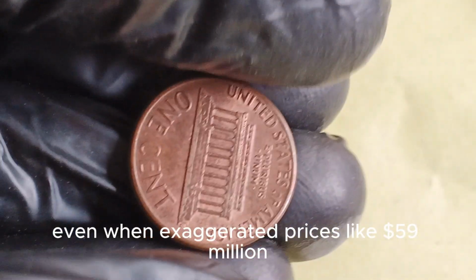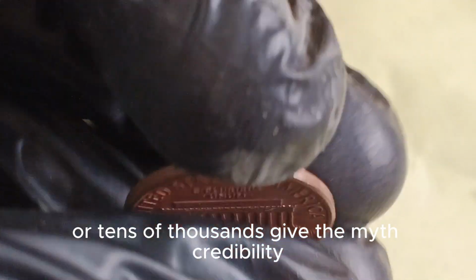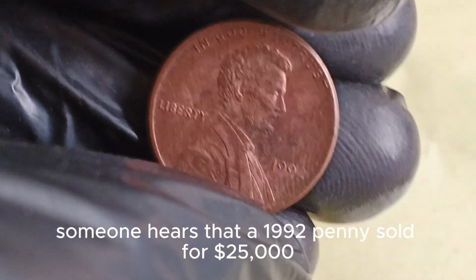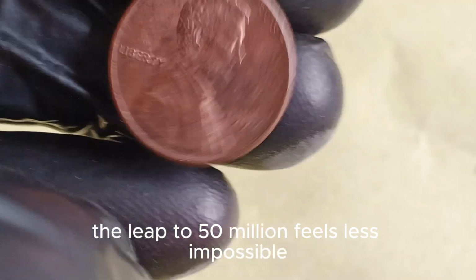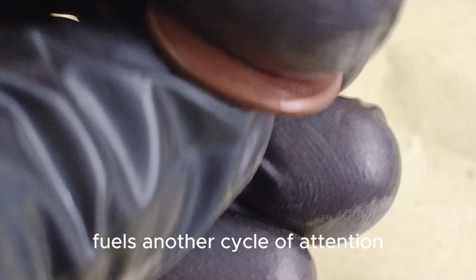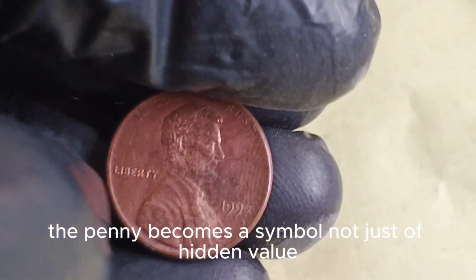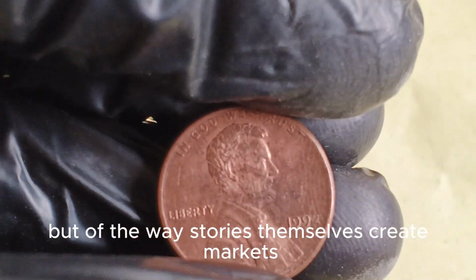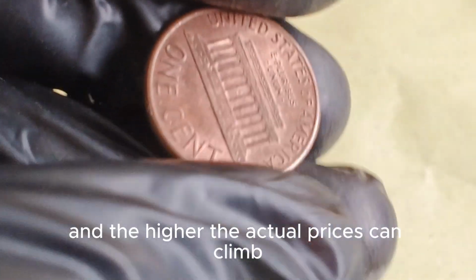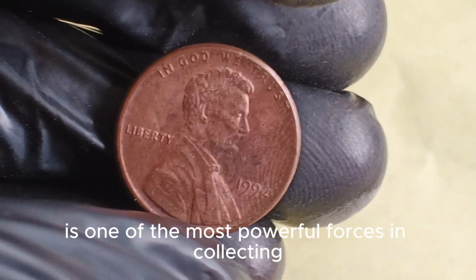Even when exaggerated prices like $59 million are not real, actual sales of thousands or tens of thousands give the myth credibility. Someone hears that a 1992 penny sold for $25,000, and suddenly the leap to 50 million feels less impossible. Media thrives on those headlines, and every article or video fuels another cycle of attention. In that sense, the penny becomes a symbol not just of hidden value, but of the way stories themselves create markets. The more people believe in the penny's value, the more demand grows, and the higher the actual prices can climb. This feedback loop between myth and market is one of the most powerful forces in collecting.